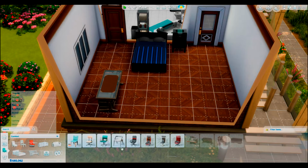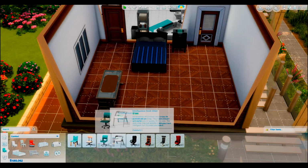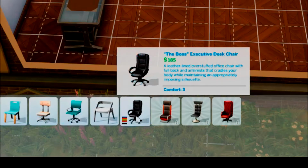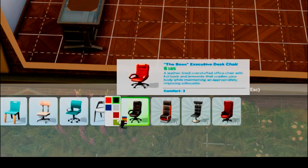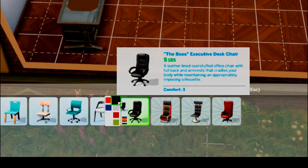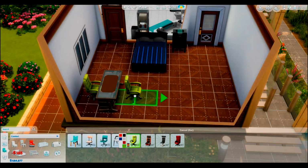Chairs. Which chair would you like? Pretty much all of us have this chair, but, you know. To be fair, I also have that kind of chair. Okay. Any specific color? Black. Green. Green? Just to bring some color. Yes, green. Okay.